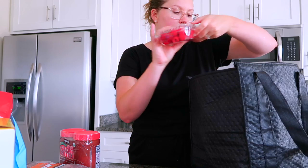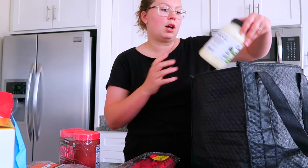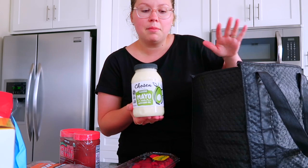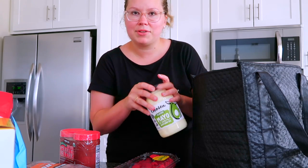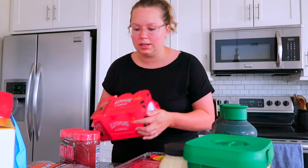I also got raspberries and blueberries for Alice and for me to snack on. I got another avocado oil mayo because I got this last time, and it's so nice. I used to make my mayo all the time, but it is nice to be able to buy a really good quality mayo and just have such a big jar around. I also got a case of olives because again, this is a great high fat snack and Alice also enjoys them.